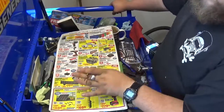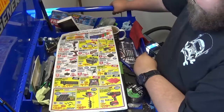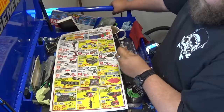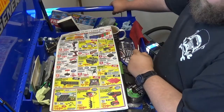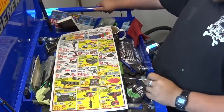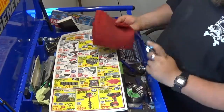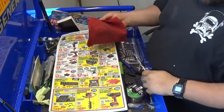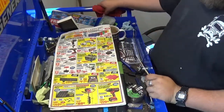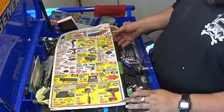If you know what the heck you're doing in automotive AC, these are nice kits to have. Now, if you don't know what the heck you're doing, please walk away from it. The mechanic shop towels, pack of 50. These ones, folks, these are nice. And if you need shop towels, go buy yourself a set. For $8.99, you can't go wrong.